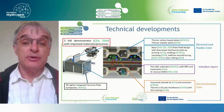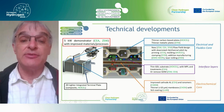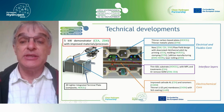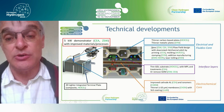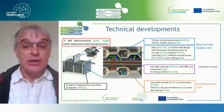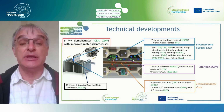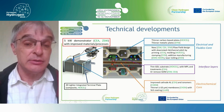We have also spent a lot of time to downsize the rib channel pitch by different techniques, either by printing, molding, stamping, additive manufacturing, and also laser milling. And all these combine, of course, the effort of different partners. We have worked on the gas diffusion layer, either to try and thin the gas diffusion layer or remove one gas diffusion substrate from one side.